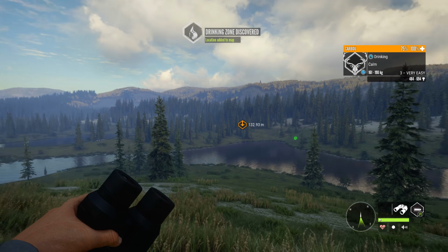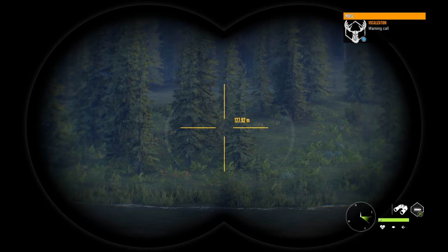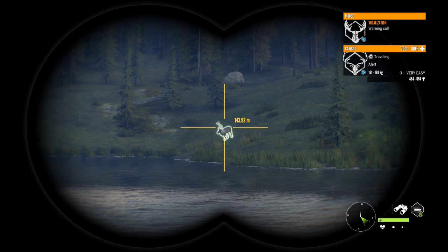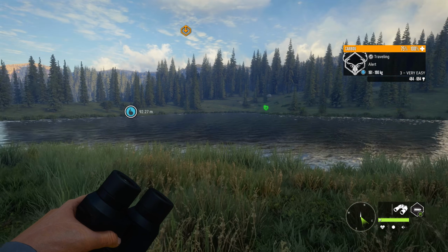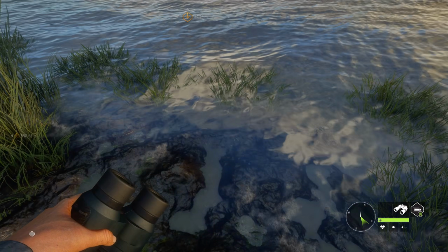Okay, so we've done something pretty similar to this. The moose is getting super angry at me. I think that was only level 3 though, and I think there's also a level 3 caribou. Yeah, if we see anything better than that, we're definitely going to go for it though. But we have done something similar to this before on the Savannah map.